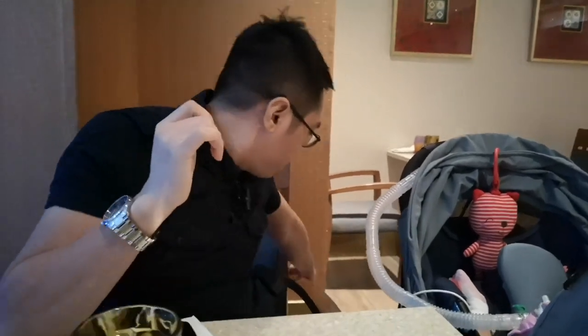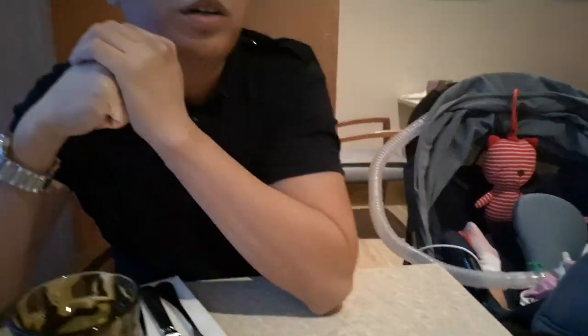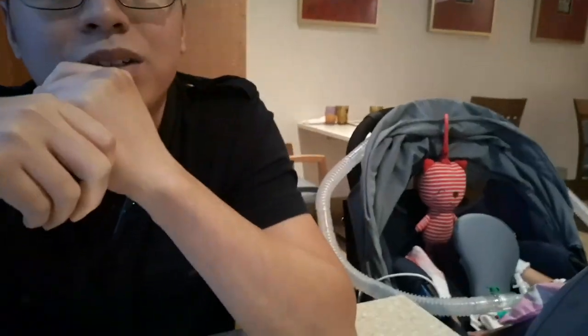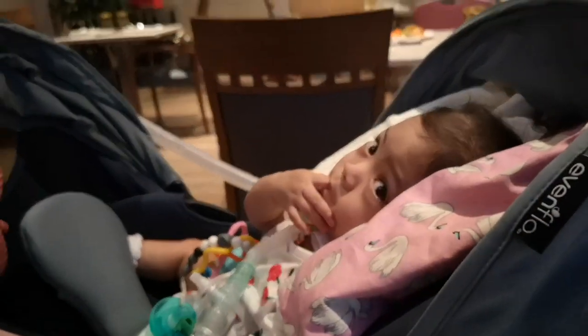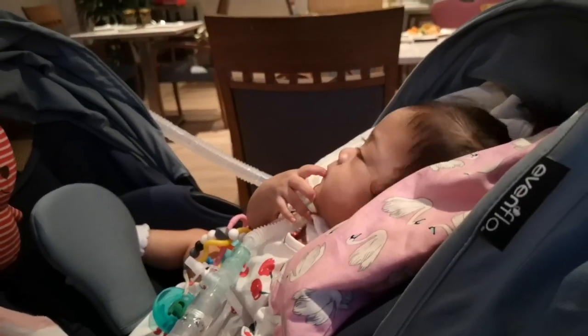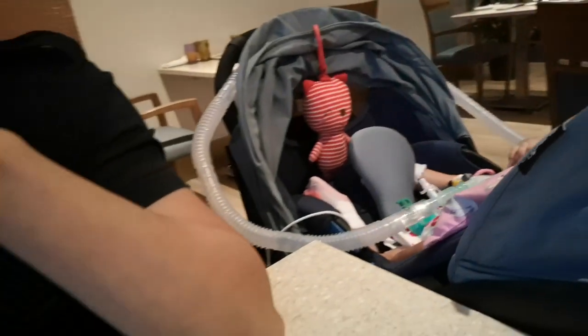Now we are already inside, so the staff reserved us a seat nearer to the power point for her to charge her ventilator, because as you know, the ventilator doesn't last long, not even an hour, even though her pressure is really down, the ventilator battery is still not that good. And also we got a nice view.